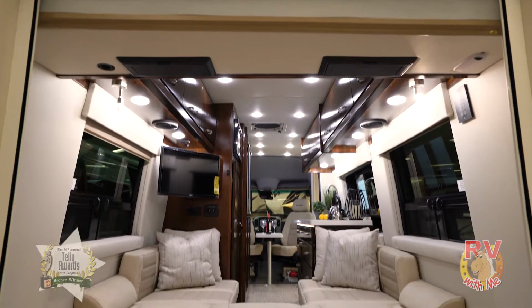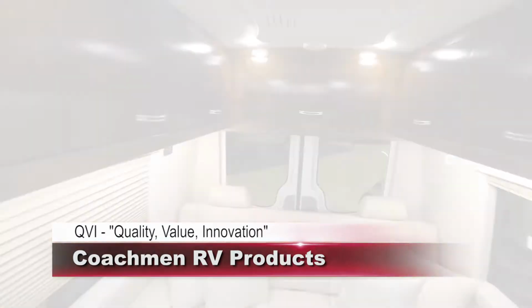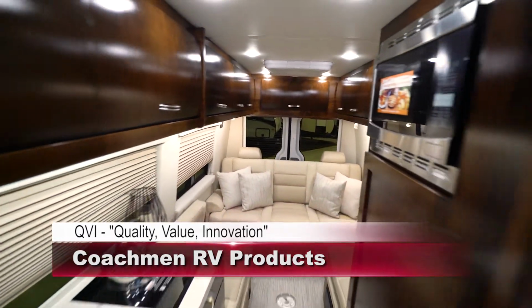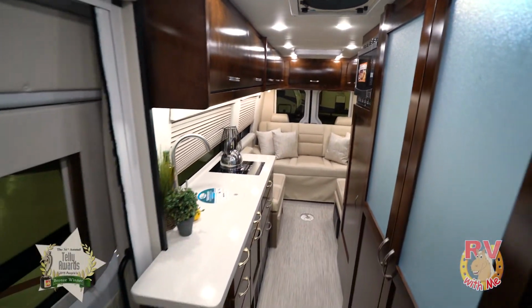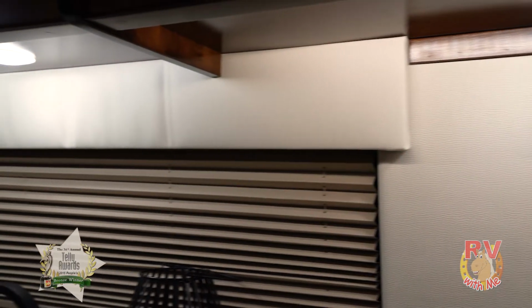So well, tell us some of the features. If you look around, we have an acronym for the product that we built. It's QVI, Quality, Value, Innovation. And we've done a lot of little things that sometimes people don't notice. Our sidewalls, for instance, are yacht material. It actually comes from the boating industry, so it'll never flake away, never peel. Really nice. It's insulated. You don't get the echoey sound when you're driving.